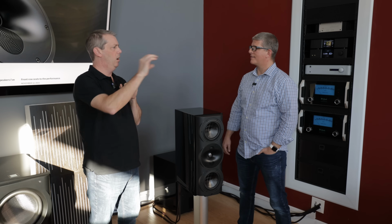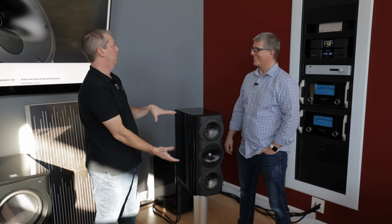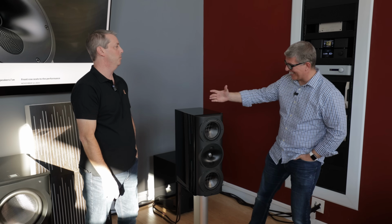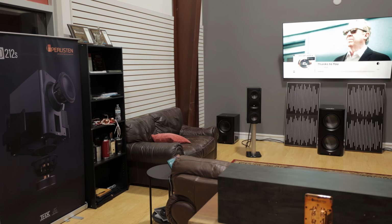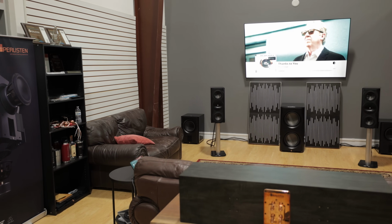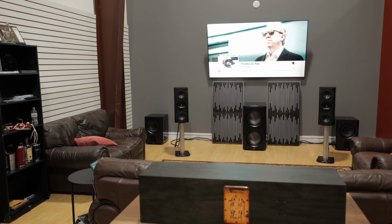But again, let's say you use this in a larger theater as a surround with an S7 tower, it's going to sound very similar. It'll be a pretty good performing system. That would be incredible, because these can be your main speakers, like in this setup here, but these can also be some beefy surrounds as well.